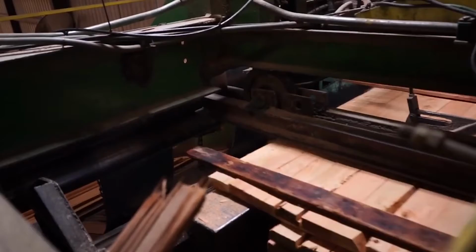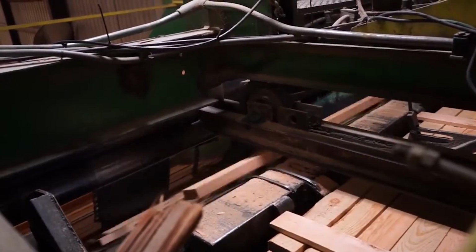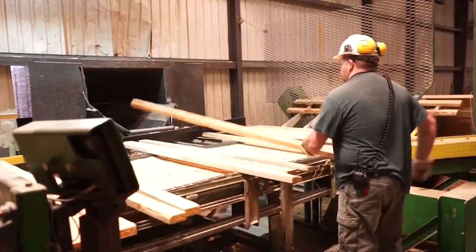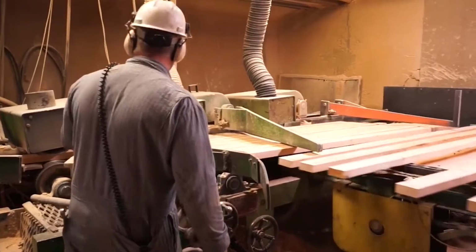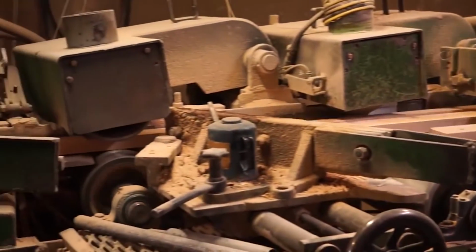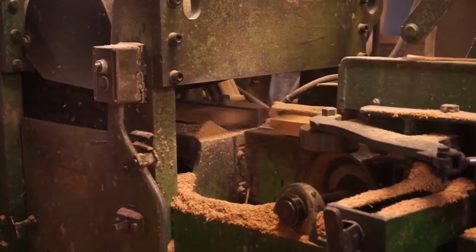When the product gets to us, it is in a rectangular rough size. From that point, we take it, we unstack it, and we run it through a planer. Planer is just a big machine with 4 heads on it. We take off very minimal amounts off the bottom and the inside. We take about 30 to 40 thousandths off of both of those.